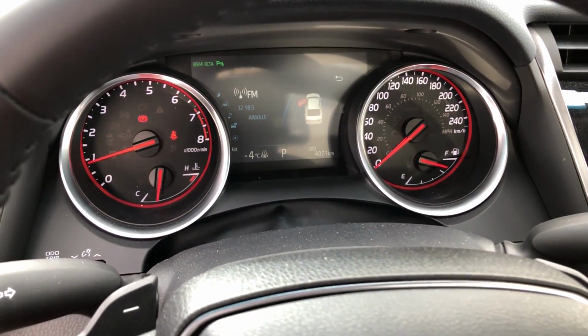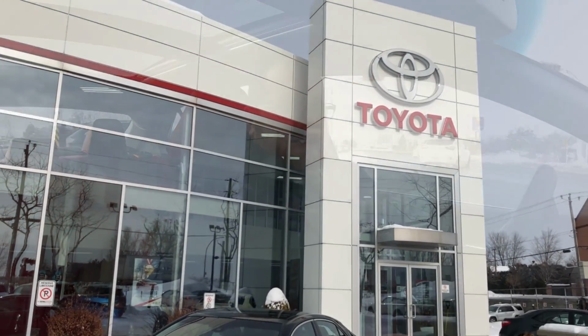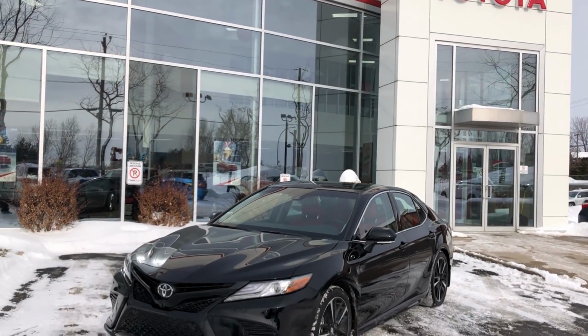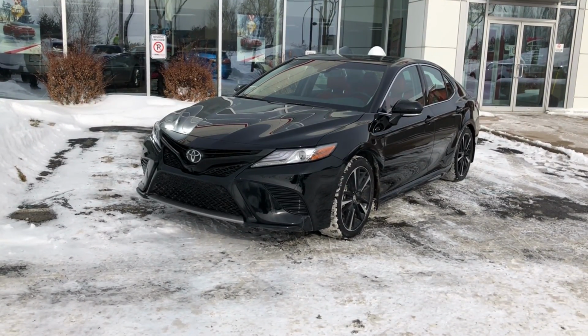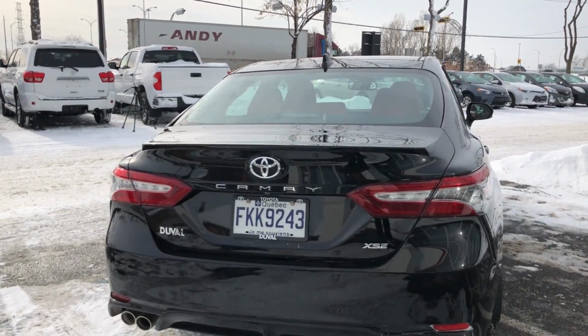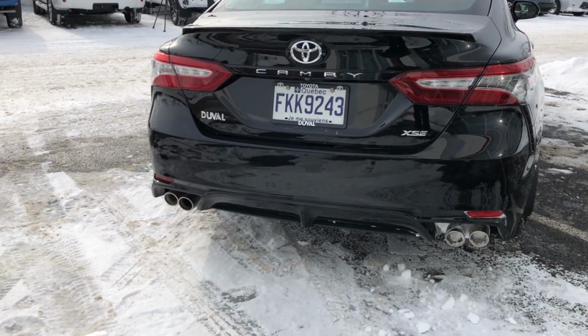Now, in terms of handling and performance, it's still a front-wheel drive vehicle, but I do find with that sport suspension, it really does help to make this car just feel a little bit more nimble on the road. And I'm actually enjoying driving it quite a lot, because first of all, horsepower is nice. Having the V6 engine is always a lot of fun, but then it really does handle quite beautifully, and it is refined. I mean, this is the 8th generation now of the Toyota Camry, so they certainly know what they're doing when it comes to building a very functional and very reliable vehicle.